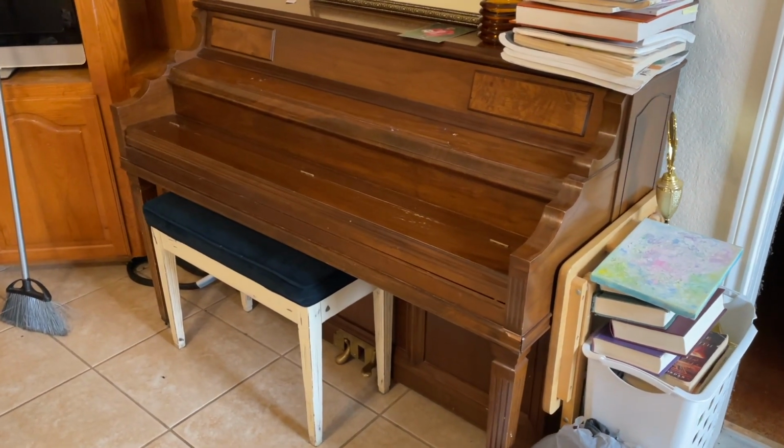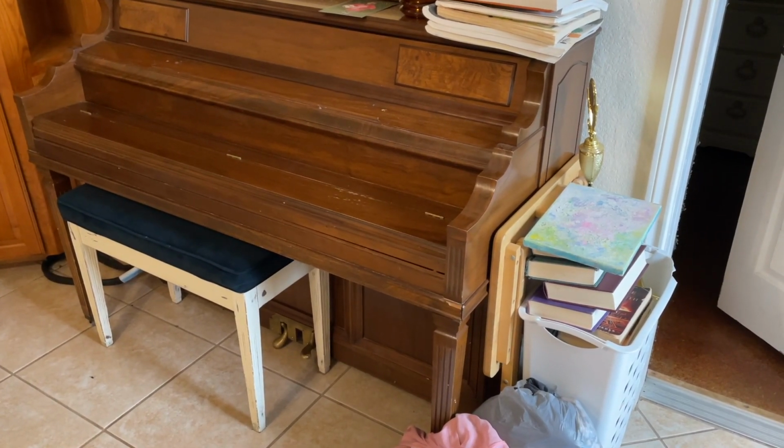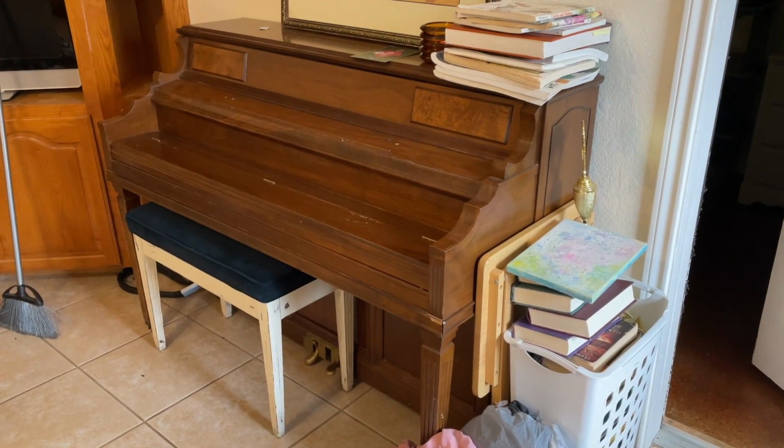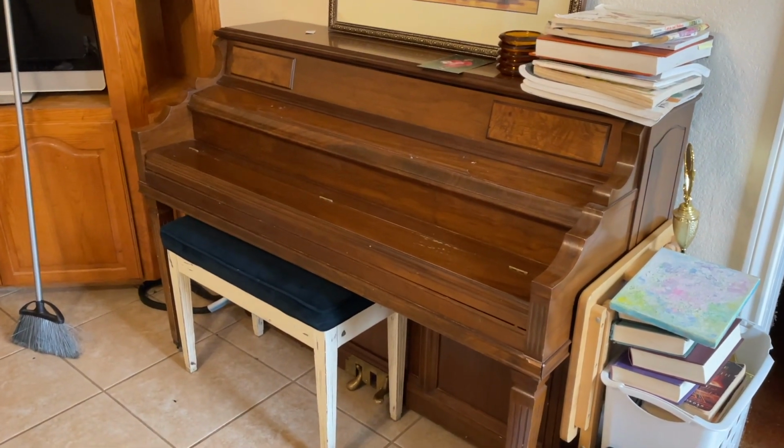This is my family's piano from forever ago, and it is really beat up. But when my daughter Evelyn has her first home, she'll probably take this with her. She originally was a piano pedagogy major at Baylor and then has since changed, but she is a gifted musician.